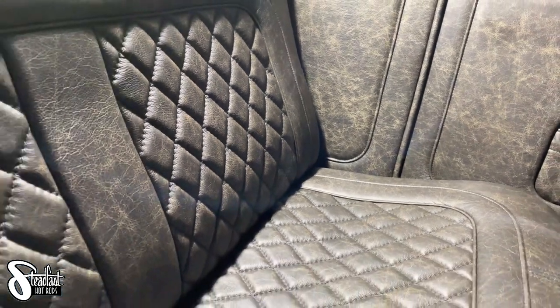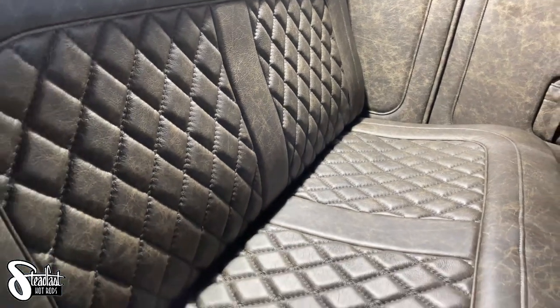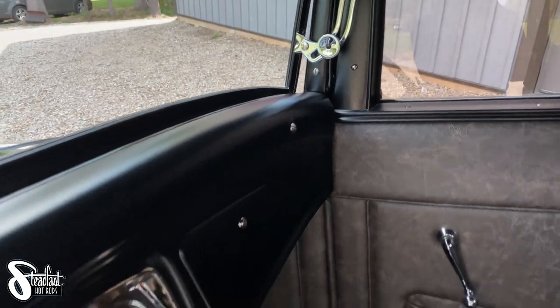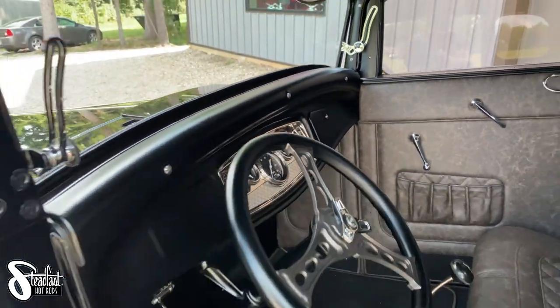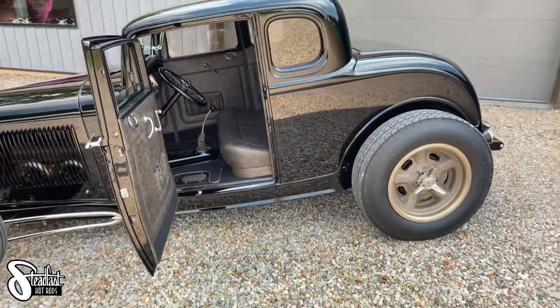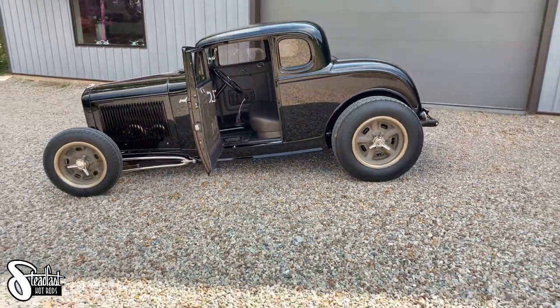Truth be told, we dropped the car off with Wayne and Pam at M&M Hot Rod Interiors in Alabama and said make it cool. The result was more than cool. Wayne's patterns and stitching, mixed with our custom panels, made for a clean, simple interior that had Hot Rod written all over it.